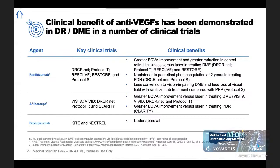Non-inferior to pan-retinal photocoagulation at 2 years in treating proliferative diabetic retinopathy. That's in Protocol S. Less conversion to vision-impairing diabetic macular edema, and less loss of visual field with ranibizumab treatment compared to preventative PRP in Protocol S. Aflibercept, also in VISTA, VIVID, DRCR.net Protocol T, and in CLARITY.